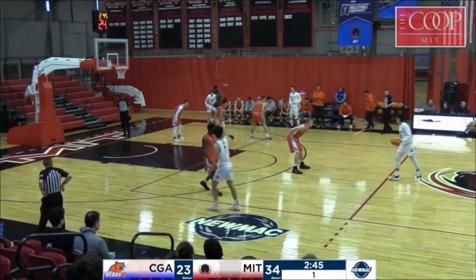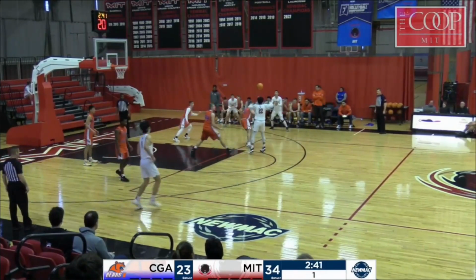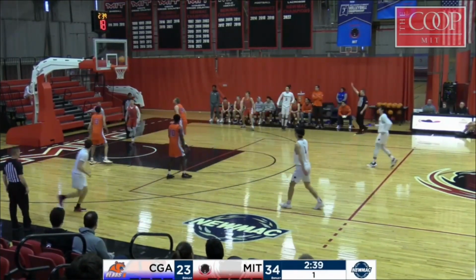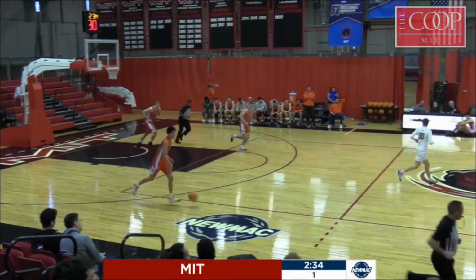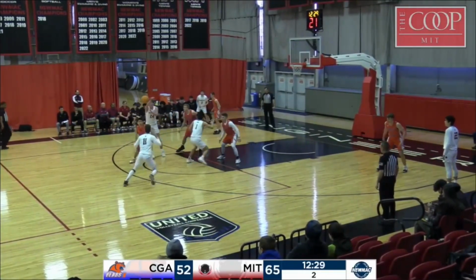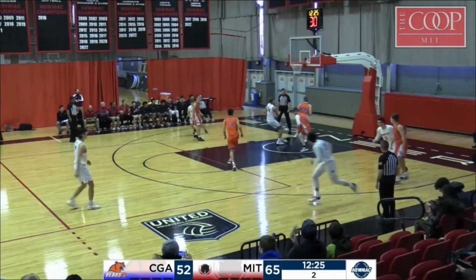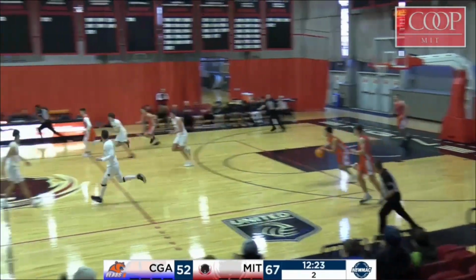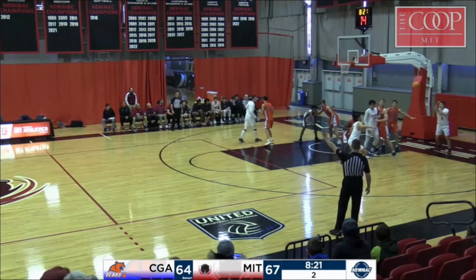MIT looking to slow down the basketball here, get a better possession. Delgado Gonzalez thought about a step back, makes the extra pass. Minakazi, laser beam from downtown, delivers with a 3-ball. 13-point lead for MIT. Minakazi receives it down low, fall away. Drills the 2. Tough shot, fall away.